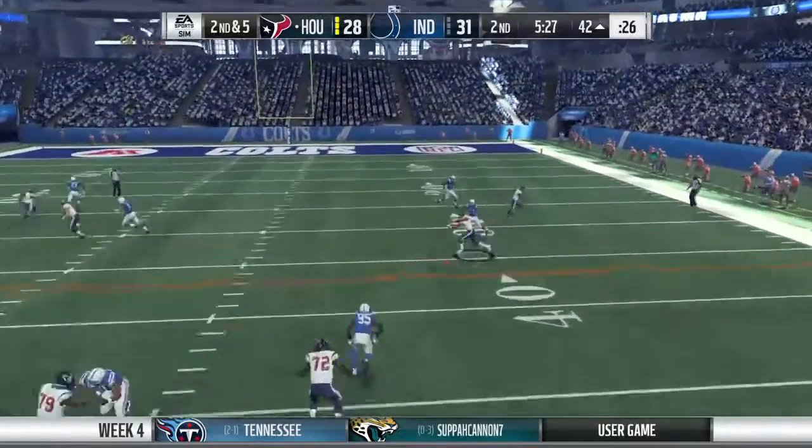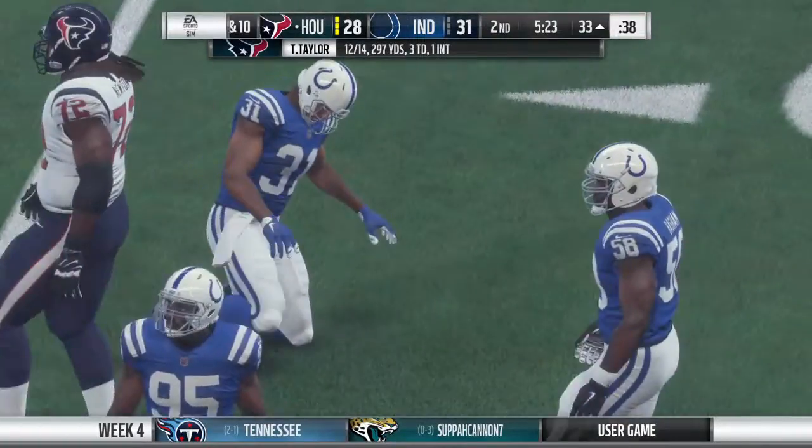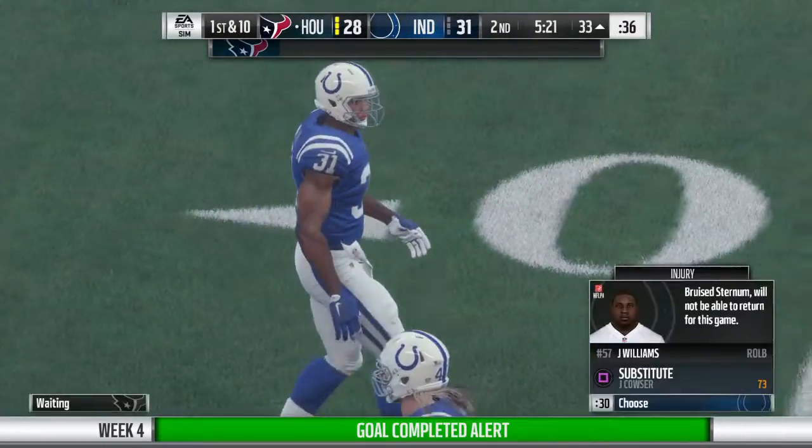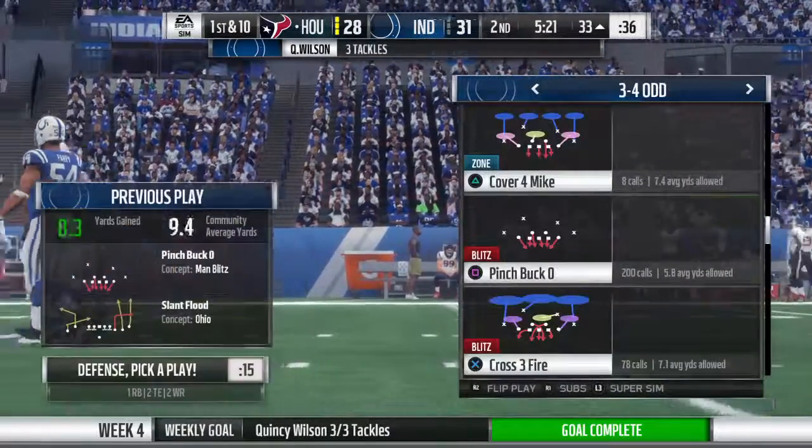Now Taylor to throw on 2nd down. He's going to flip one out here to his running back. And he gets this inside the 35-yard line. 10 yards there, good enough for a Texan 1st down.